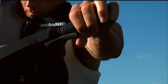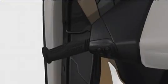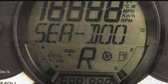When starting your engine, the reverse gate moves into neutral thrust position automatically. To engage forward movement, simply tap on the throttle lever. To engage reverse movement, squeeze the IBR lever on the left side of the handlebar.